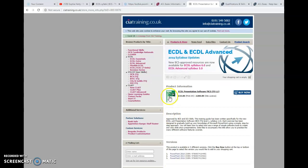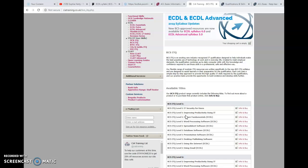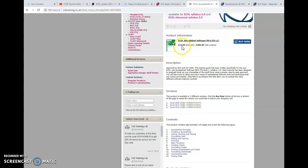I'll scroll up to the top again, and on the left-hand side, still within the ciatraining.co.uk webpage, which is the publisher for our course manual. If I follow the link to BCS ITQ and scroll down this time to spreadsheet software, we can look at the course contents available. Again, the brand new price of a book, the Office versions.